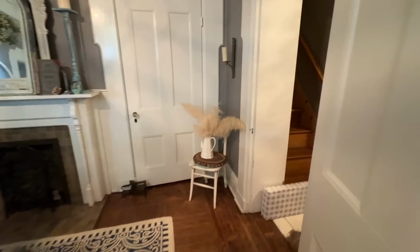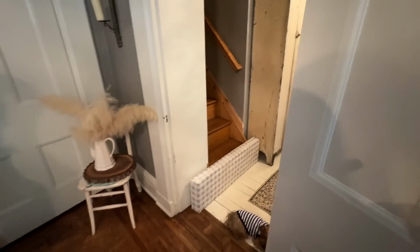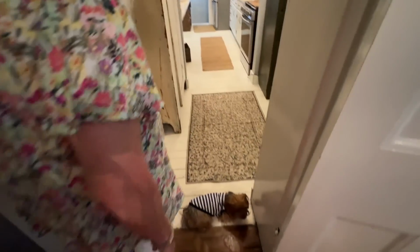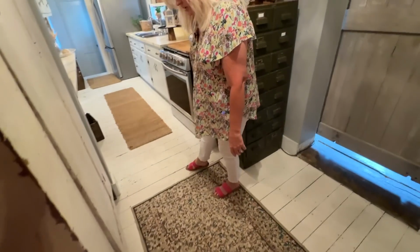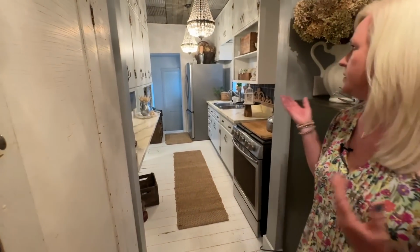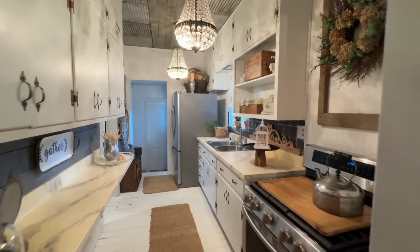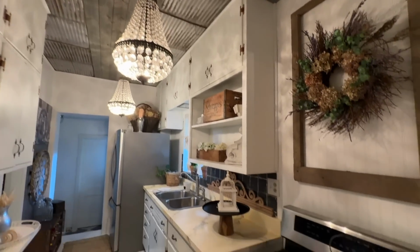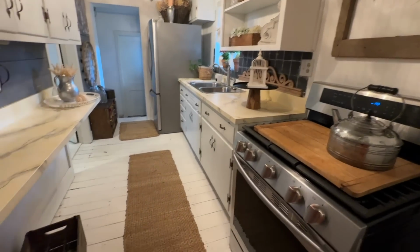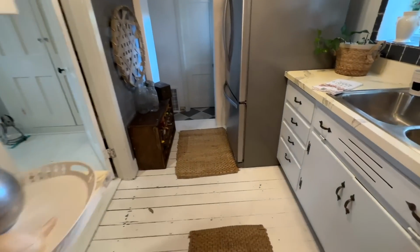And is this the part that has the original floors? Yeah, we can go in. And this is Rosie's little gate, but these are the original floors. What was this area? So in an old home, you would have the maid's kitchen, basically. And this is where most of the stuff happened. And then we have the back staircase entrance.